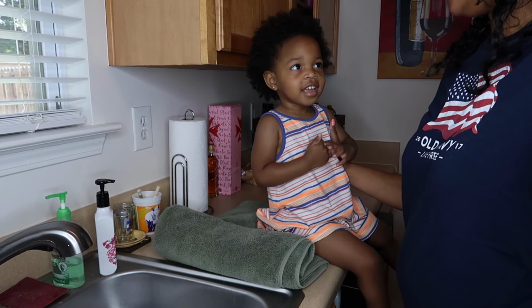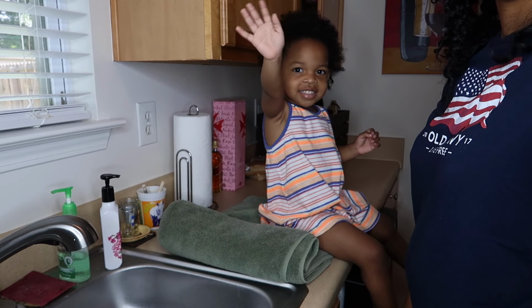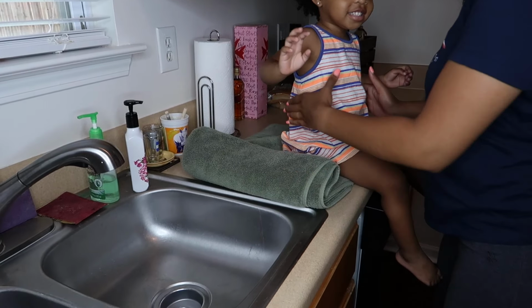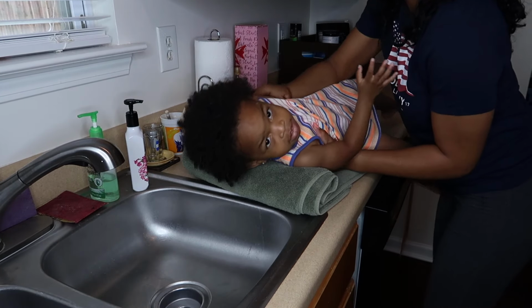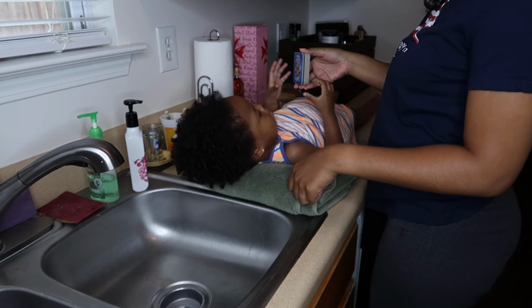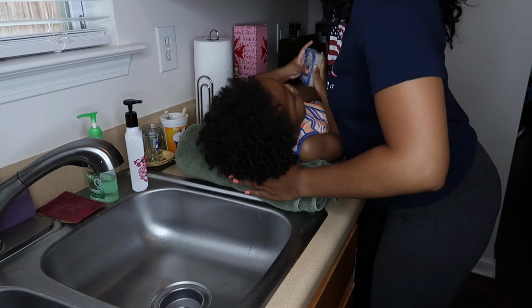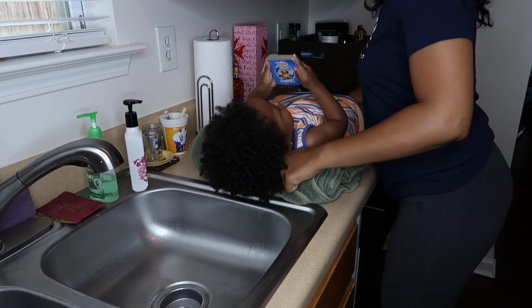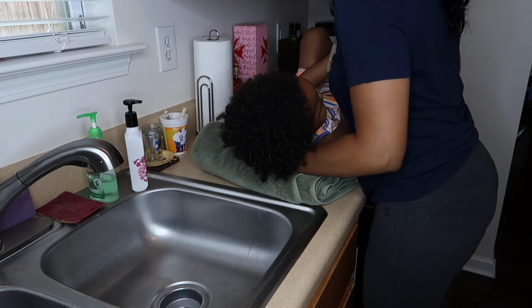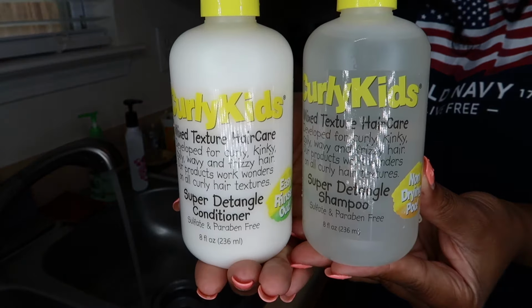So as you can tell by the title, I am doing Kelsey's updated wash routine and just a quick cute little style for toddlers. She's been loving getting her hair combed. She likes to try to be like Karmen and have barrettes and balls and beads. So this is what we're gonna do today. I am still using Curly Kids shampoo and conditioner in her hair. And I use their leave-in and their gel for styling products.